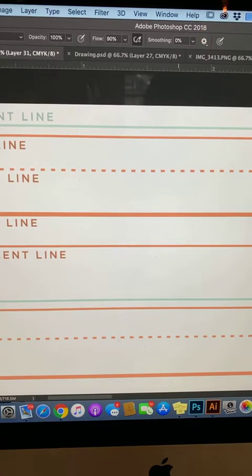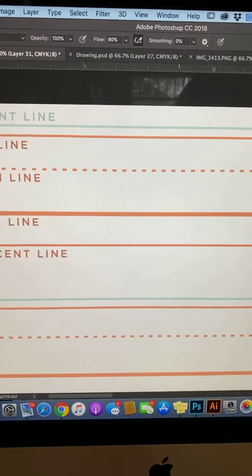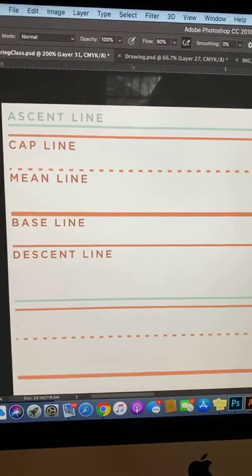I can't believe that we're almost at the end of this alphabet. This is crazy. I'm gonna scoot. Can we scoot the monitor this way? Towards me? Yeah. Is that better? Good. All right.